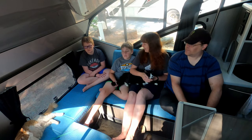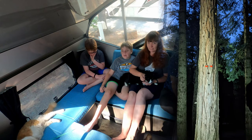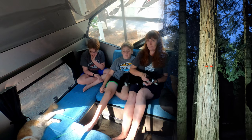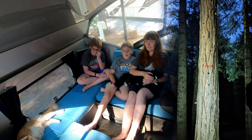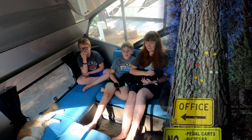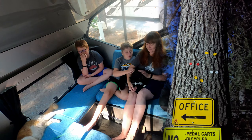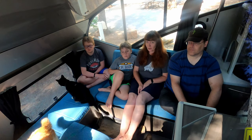What about the Cat's Eye hike? That was pretty fun. The Cat's Eye hike, basically, when it's very dark, you take a flashlight and shine it on the trees. Some trees have reflecting eyes, and you just follow them, and they lead to a place which has more than one eye. We really enjoyed the Cat's Eye hike.